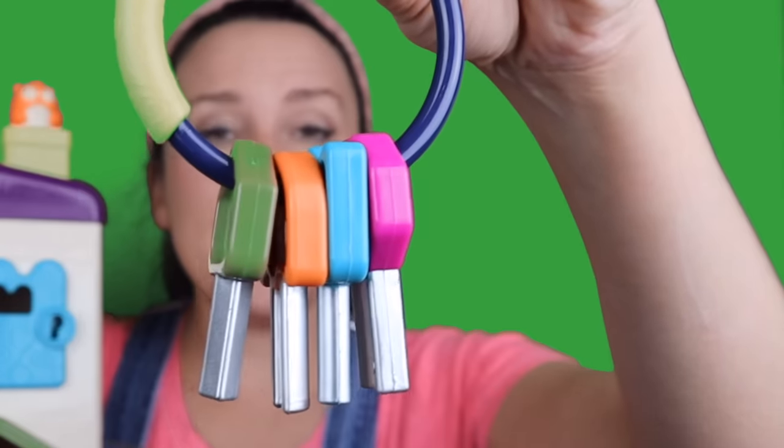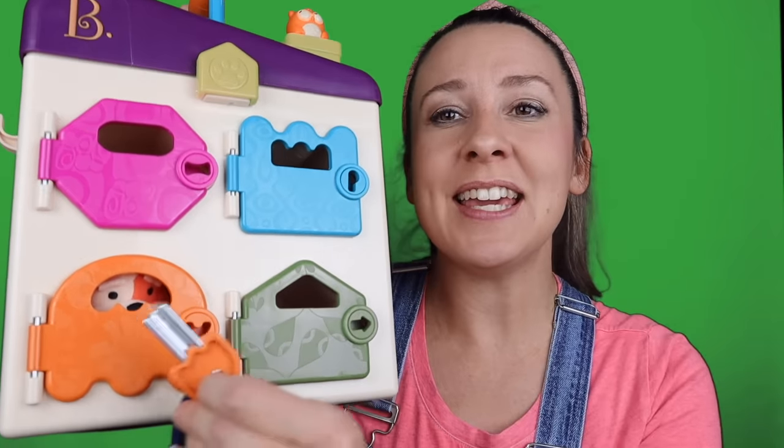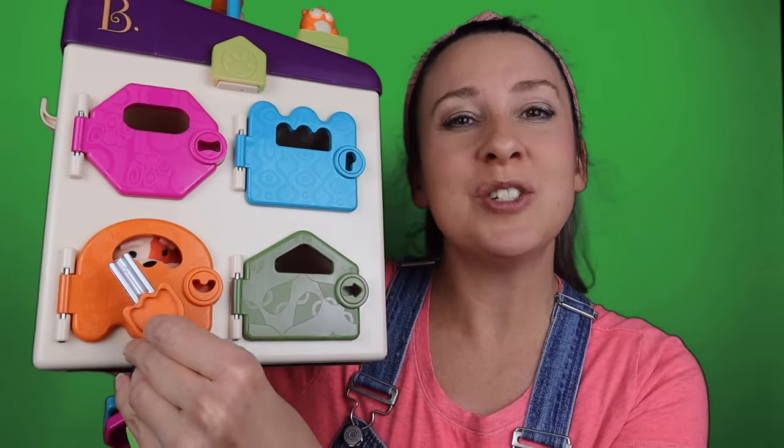Which key do you think we should use? Which one matches? Which one's the same? Oh, the orange key is the same as the orange door. Let's try it. Ruff, ruff. I hear a dog that wants to get out. Put in the key, turn it, open the door.